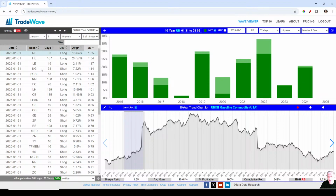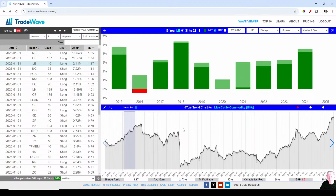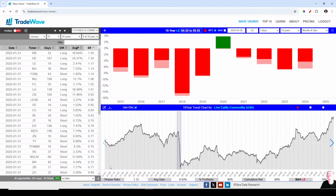RBOB gasoline commodity, last 10 years. Sharp, oh, gas prices are going to go up. Great. Live cattle. Look at this sharp drop of live cattle over here. Look at that. Oh, this is tradable. I could buy options on it even if I don't want to do futures.